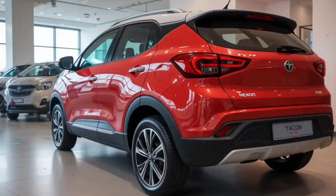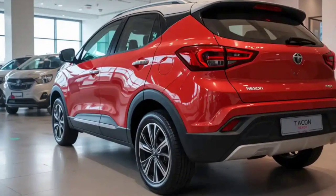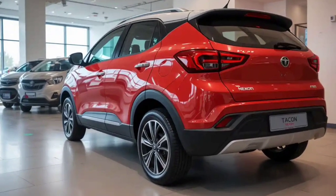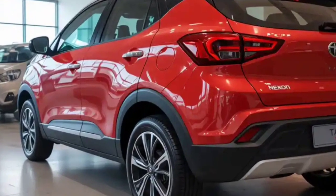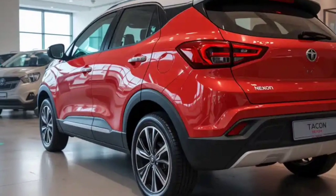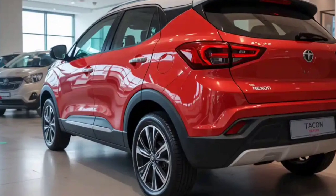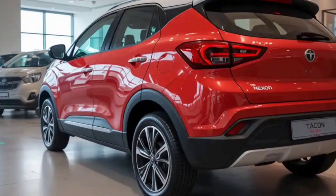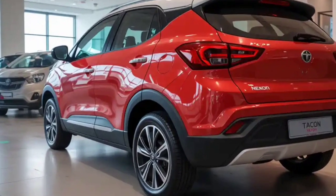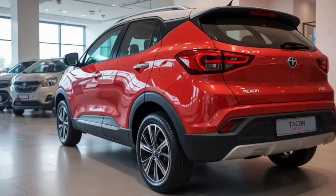Tata Motors prioritizes safety, and the Nexon EV is no exception. It comes equipped with 6 airbags, anti-lock braking system ABS with electronic brake force distribution EBD, and corner stability control. The vehicle has also secured a 5-star Global NCAP safety rating, reinforcing its robust build quality and focus on passenger protection. Advanced safety features such as electronic stability program ESP, traction control, and hill descent control further enhance its reliability on various terrains.